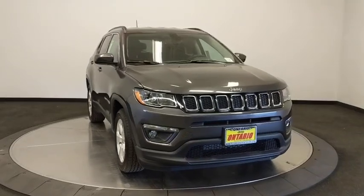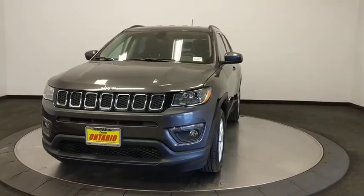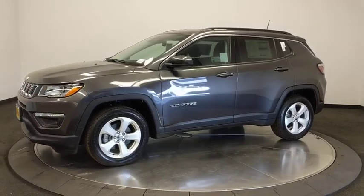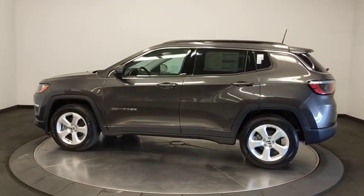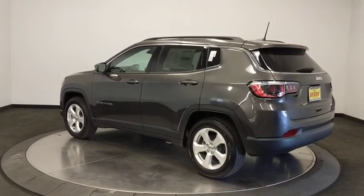Stop by and take a look at the 2019 Jeep Compass. The Jeep Compass has a solid, sophisticated 16-valve engine. It features electronic variable valve timing that continually changes the torque curve, bringing more versatility to the 165 peak pound-feet of torque and more capability to the 172 peak horsepower.